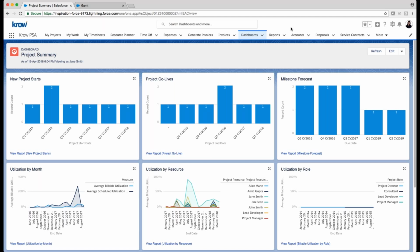I'm logged in as a project manager, and I'm going to be going through all areas of the application. Of course, it would be tailored to the role within the organization, whether you're an executive, a project manager, or just a consultant that's primarily responsible for entering their time and expense. But regardless, I'm in the system today, starting off from the dashboard tab.